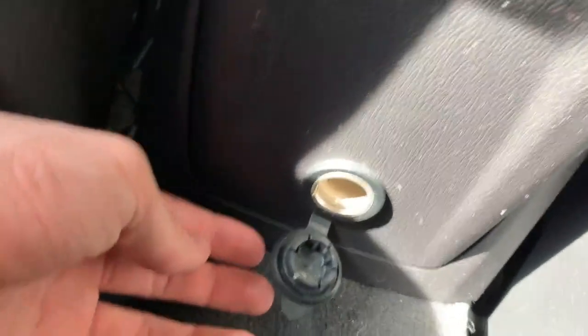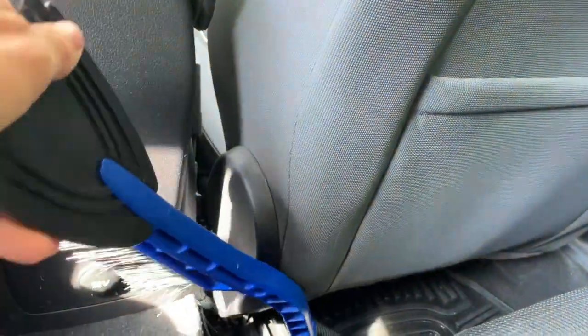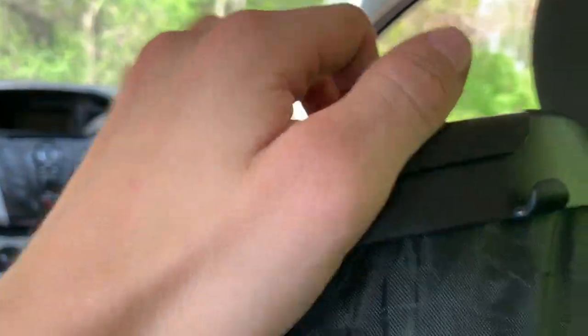Right here, you have a 12-volt battery adapter thingy where you can plug in like a USB car charger. Right here, I have my scraper for my windshield from the winter. Still have not taken it out yet. And then here, I keep a hanging trash can in my car just to help keep things clean. And it's basically the same exact thing on this side too.